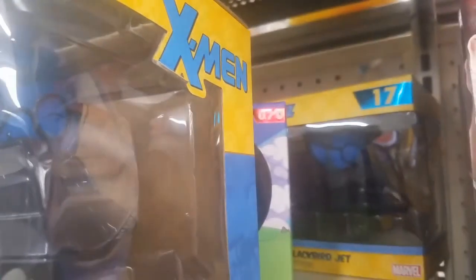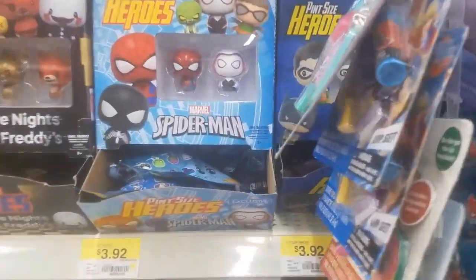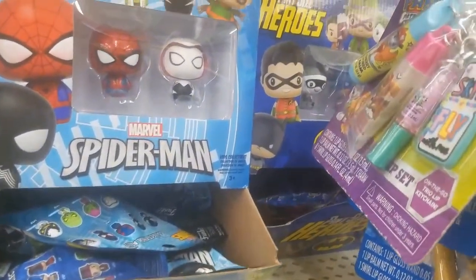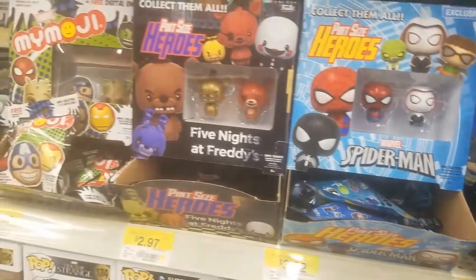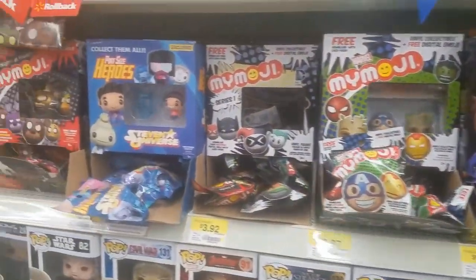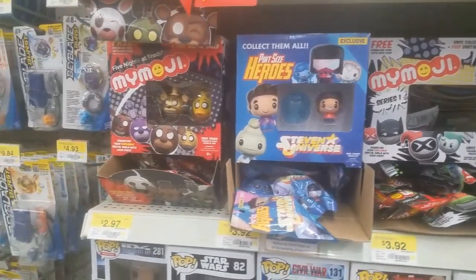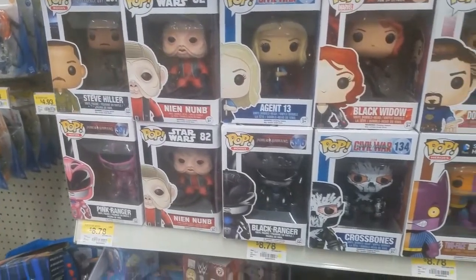That front box looked rough. I mean, you could see it there. Yeah, somebody had kind of mishandled that one. The Pint Size Heroes there again, like I said, different prices, but a little bit lower than GameStop, but it depends on the line. Like there you see some of those, like the Five Nights at Freddy's ones, $3 a piece, which to me is definitely more reasonable.